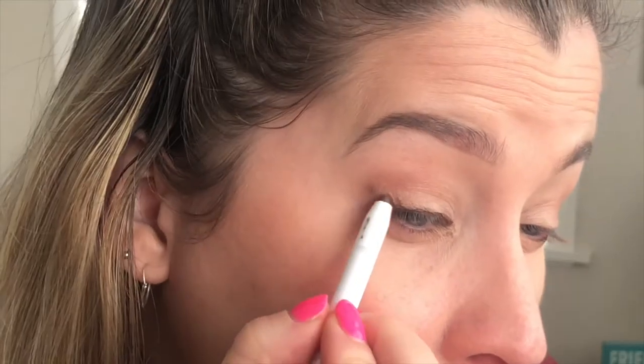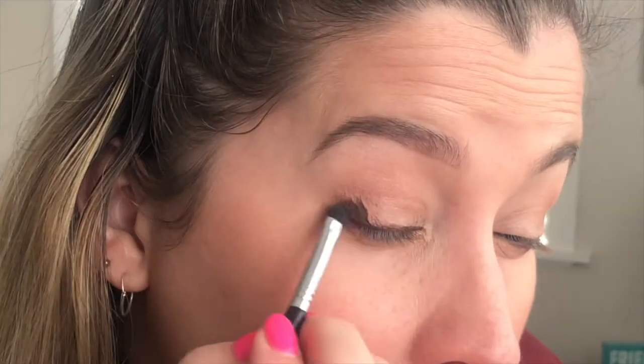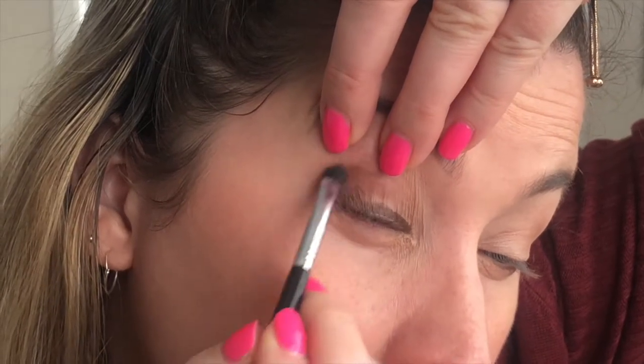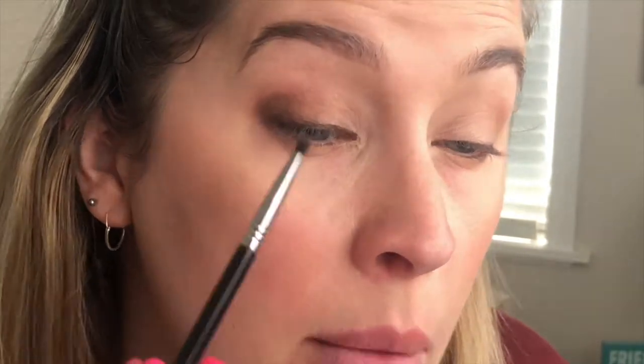Oh, maybe I will do a bit of a smudgy corner. So I'm just coloring in the corner. And then I'm gonna smudge it. Okay, so I will blend that a little bit better with some eyeshadow once I've given this a chance to dry. But I've got eyeliner all across my lash line and then just smudged out the liner in my outer corner. I drew a bit on my inner corner, so let's get rid of that before it sets.